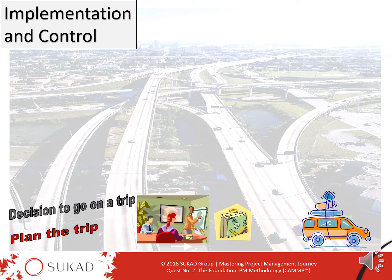Getting on the road, of course, represents for us what? Think about it. Going once, going twice, going thrice. Well, obviously, this is the start of implementation. So we are now starting to implement. So what could happen? Some of the things we discussed on the previous slide, let's show them here.